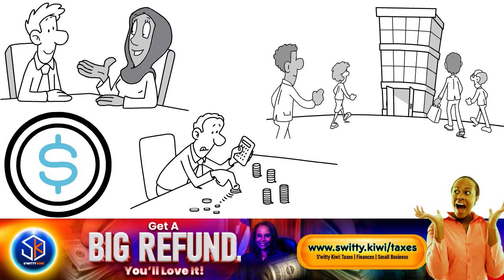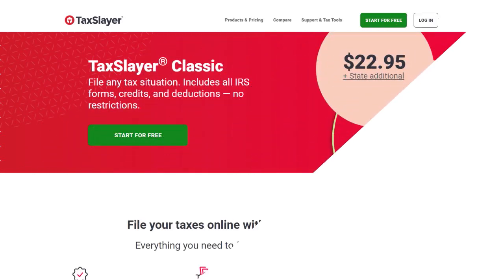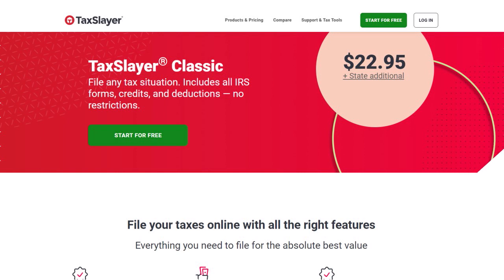And the thing here is that TaxSlayer doesn't offer desktop software and lacks full-service tax preparation and filing. However, it charges significantly less, as you just saw, for DIY online filing and assisted filing. Unfortunately, it doesn't support business forms such as Form 1065, 1120, and 1120S, so it is kind of limited to only individual returns, including Schedule C.